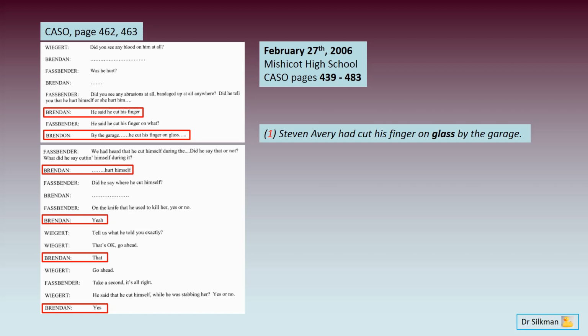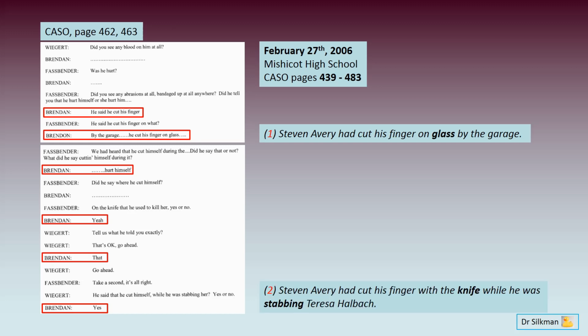So now we have, in the same interview or interrogation session, a second iteration. That is, Steven Avery had cut his finger with the knife while he was stabbing Teresa Halbach.